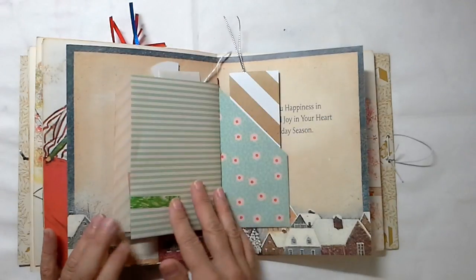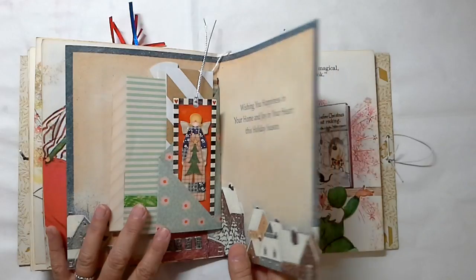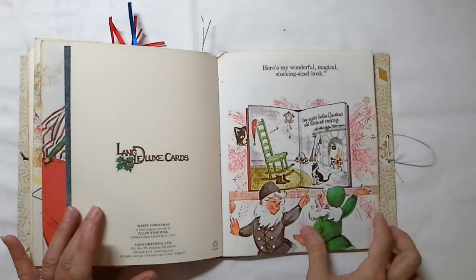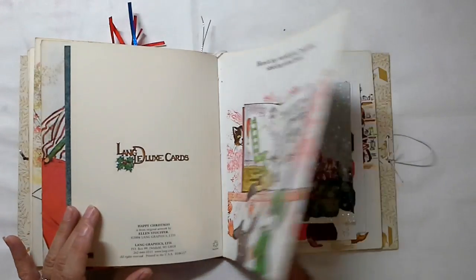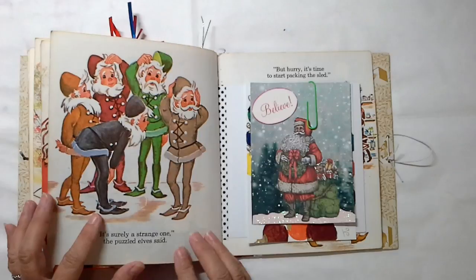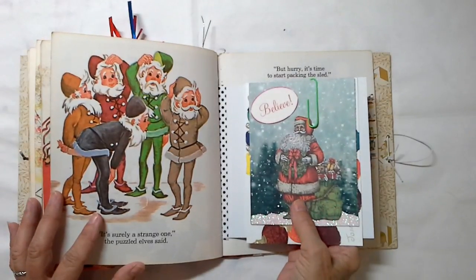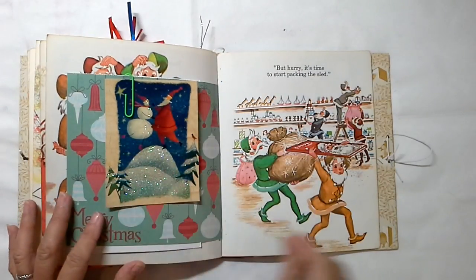A little penguin for you guys to play with, more bookmarks and tags, wishing you happiness in your home and joy in your heart this holiday season. This is such a beautiful, beautiful card. Here's my wonderful, magical, stocking-sized book. It's surely a strange one, the puzzled elf said. Another Santa card that says believe.